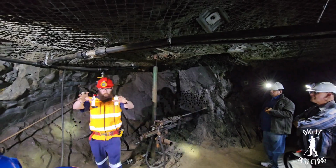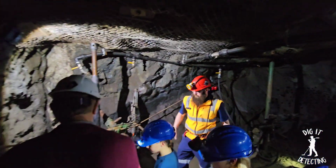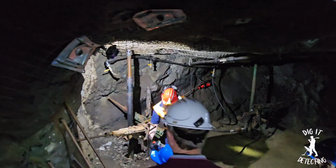One last drill we'll show you. Everyone here, I'll get you to take a step back for me so those guys behind you can see. Last drill. This one here is an air leg drill.